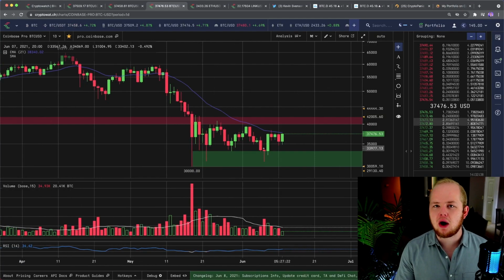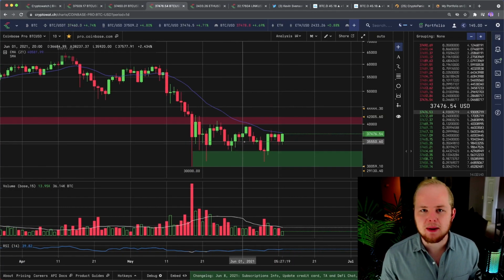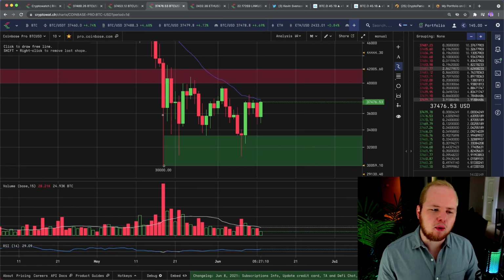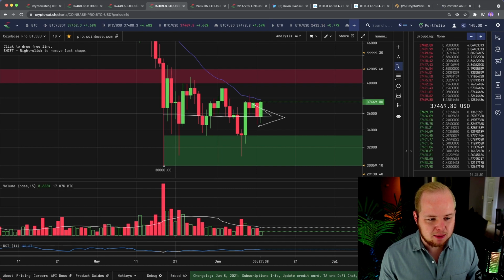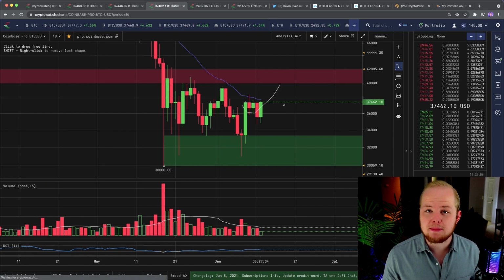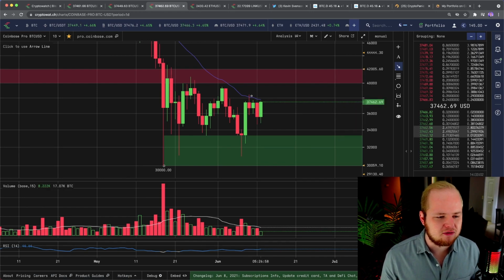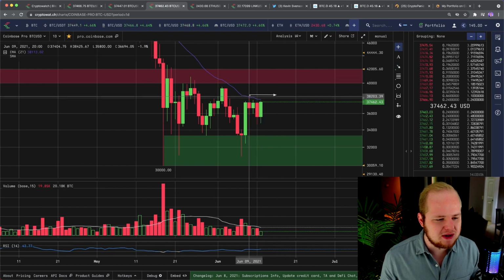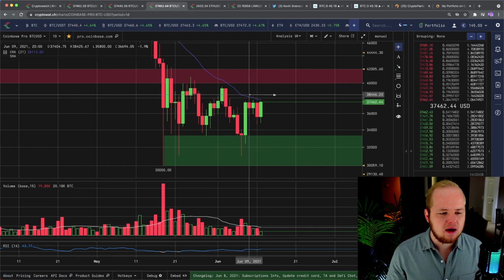Now, looking at Bitcoin on the daily chart, it's starting to shape up, guys. It's starting to look more and more like a bottom. You know, it's been kind of boring. We've just been going really just straight sideways, but I do think we're going to get a momentum shift now, most likely to the upside. And really what we need for that confirmation is a higher high in price, right? We need to get above this previous wick high at 38,500.